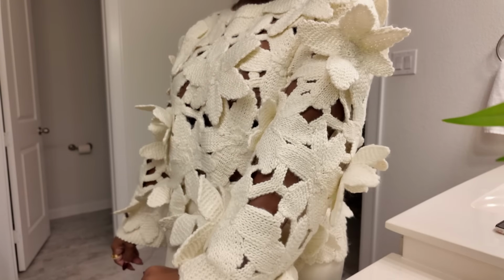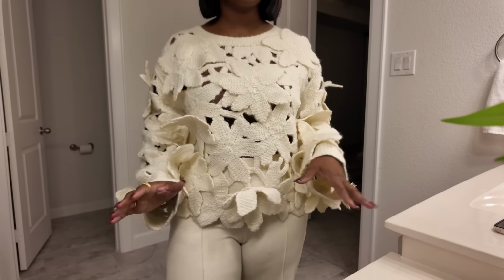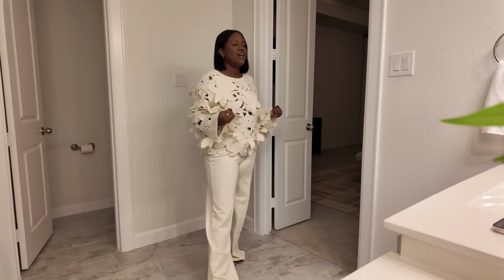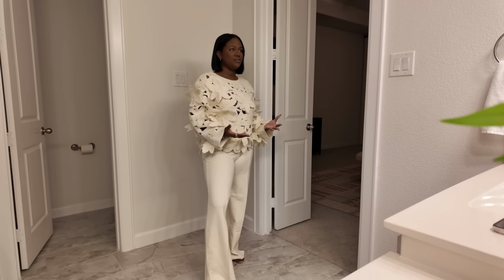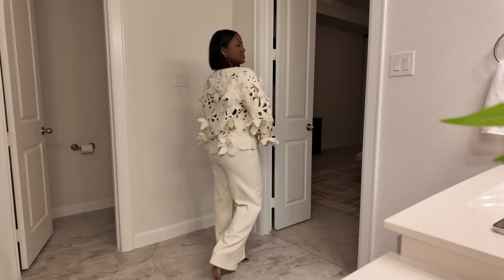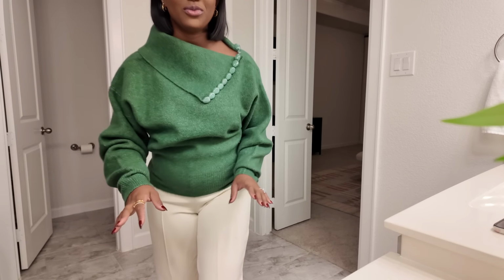Like, you're kidding, right, Zara? This is insane. This is beautiful. This is giving high fashion. It just looks so cute. I'm obsessed.